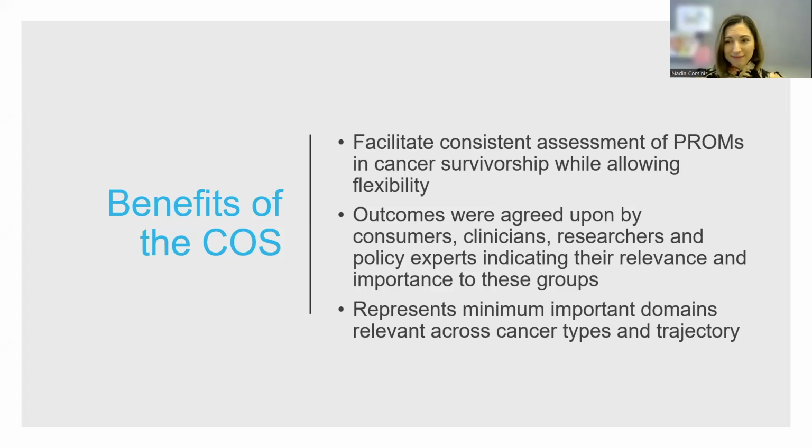And the core outcome set can hopefully be used by anyone to guide research and also survivorship monitoring at that system level. And really, this is designed to hopefully improve consistency and comparability of data where that is appropriate, where that's important. There was a high level of consumer engagement and co-design through the development of this process, and we did engage widely with stakeholder groups and feel that as a result, this outcome set does represent outcomes that are meaningful, relevant and important to a lot of people. And importantly, they're also considered relevant across cancer types and at different stages of the cancer trajectory, from diagnosis through to treatment and long-term survivorship.